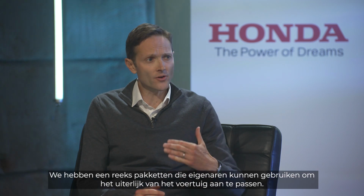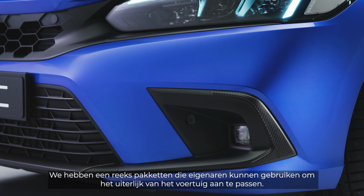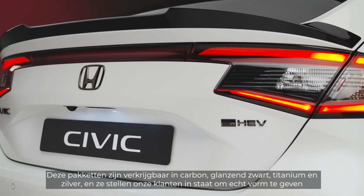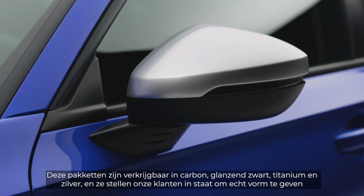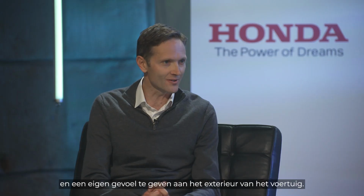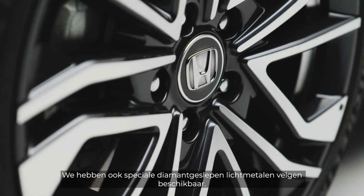Yeah, absolutely. We've got a range of packs that owners can use to customise the exterior look of the vehicle. These packs come in carbon, gloss black, titanium, silver, and they allow our customers to really shape and give a bit of a different twist to the exterior look of the vehicle. We've also got a special diamond cut alloy wheel available. Fantastic. Thank you for now.